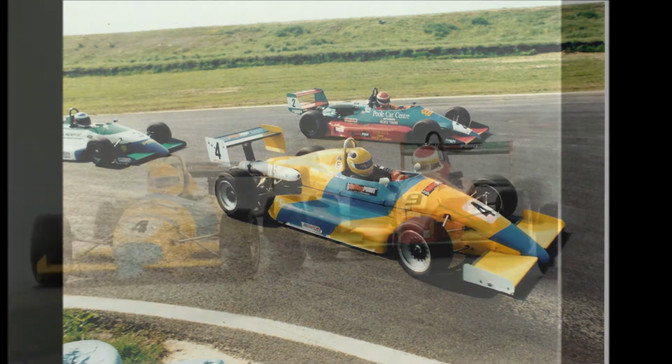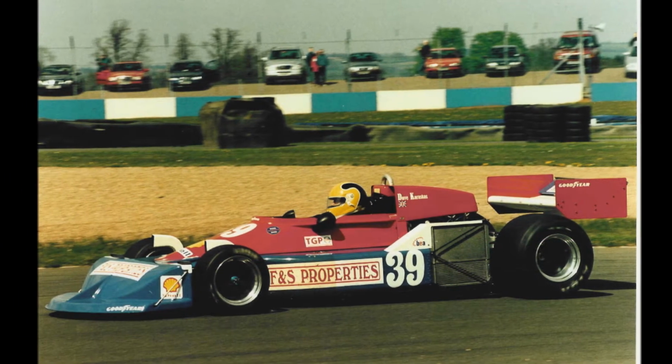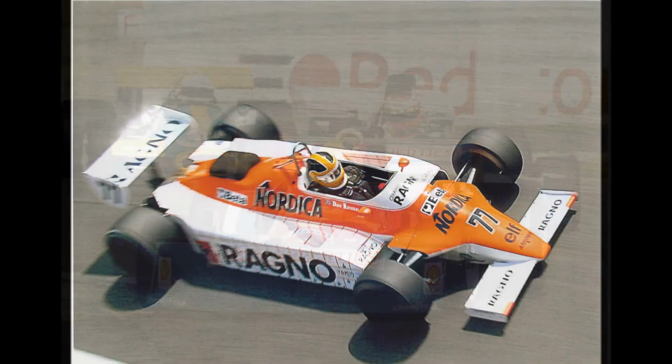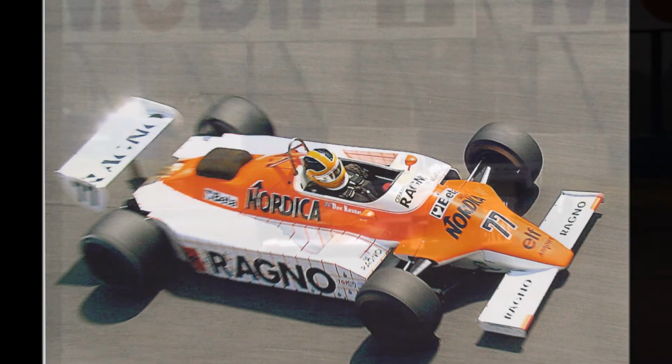I've also, in between doing that, had a go at Formula 1 for about 4 or 5 years. I was in the TGP, the Thoroughbred Grand Prix Championship. Started off with a March 761. I did a few races in that, and then I bought an Arrows A4. And the first year I did it, I came third in the championship, which was really impressive. It was great fun to drive, but so expensive.